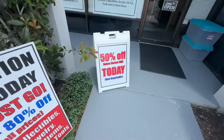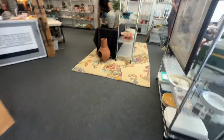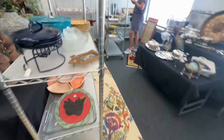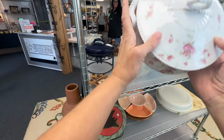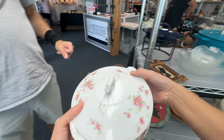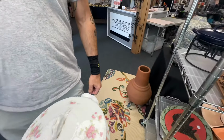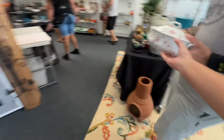50% off. All right, ready, set, go. Hi, how are you? Good, how are you? Nice to see you too. Everything's half off today? Excellent. Look at this. Beautiful, beautiful. Look at this cute little $20. Holy smokes. I don't know, but here, I'm going to give this to you. Ask her. All right, we got to hurry.